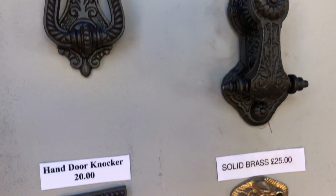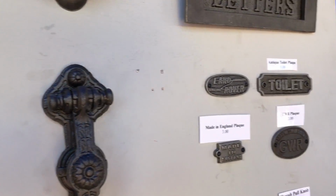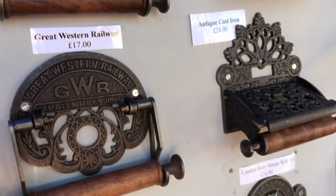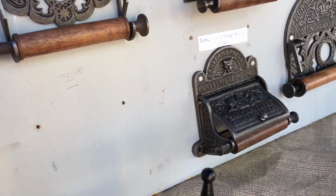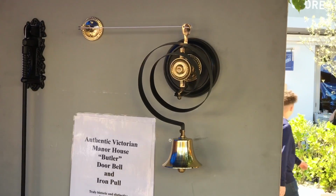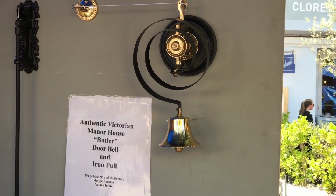There were some lovely knockers on display at this little market. I love this old butler's bell.